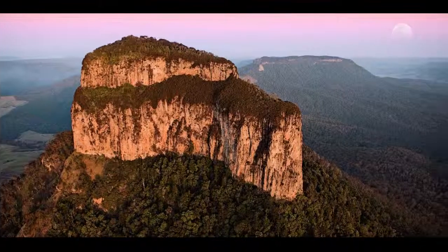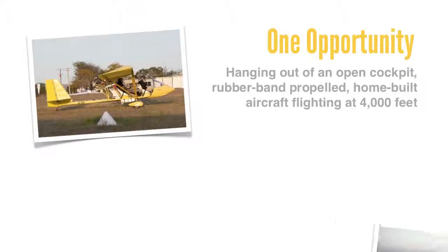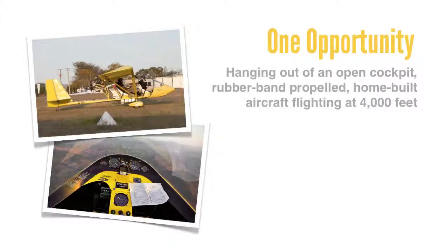Here's a perfect example of the role creativity can play when things just don't go right on assignment. At first, this photograph may appear to be quite straightforward, but in reality it's not, and that's because I only had one opportunity to capture this photograph, hanging out of an open cockpit, rubber band propelled, home-built aircraft flying at 4,000 feet.